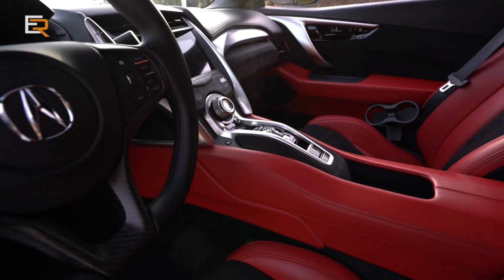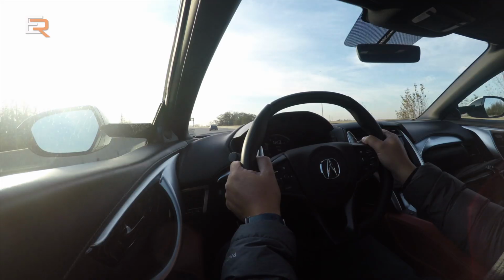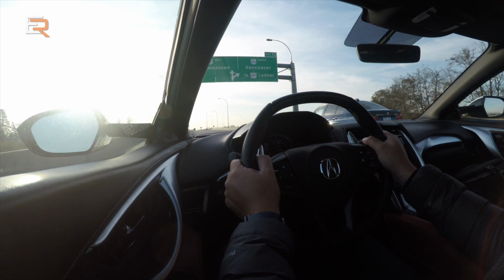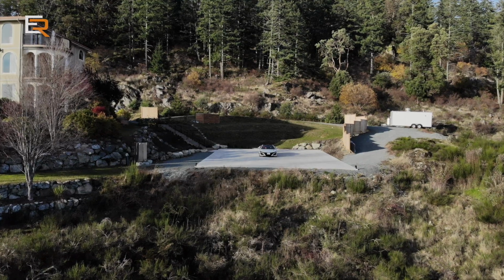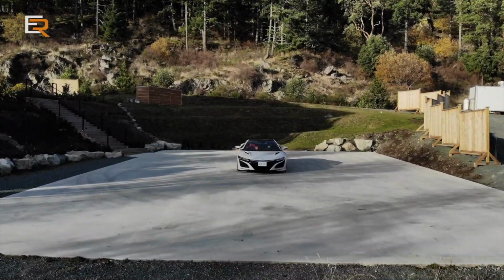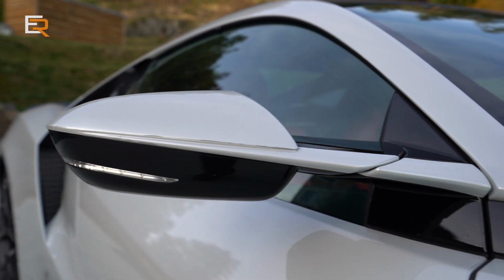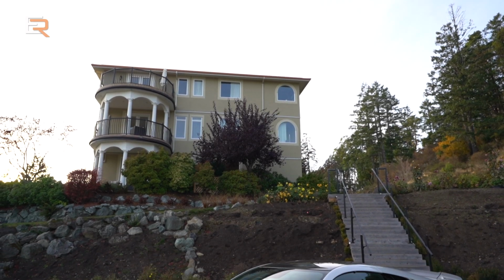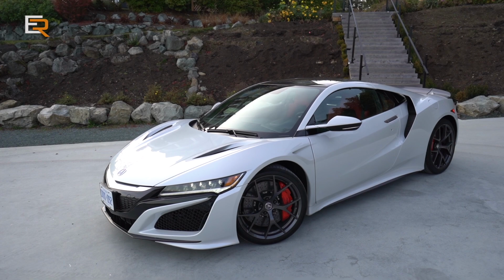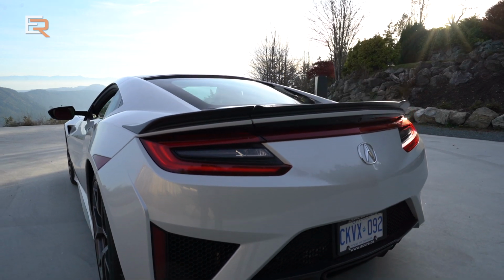Also, what it's allowed them to do is create this extremely airy cabin with amazing outward visibility, fairly thin A-pillars. The visibility, seriously, is really good. This NSX also has the lowest center of gravity in its class as well. Yet, when you sit in here, you don't feel like you're sitting on the ground. Yes, you get go-kart-like handling, but you don't have to feel like your butt is touching the ground, which is really nice.